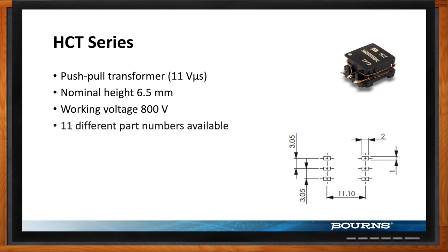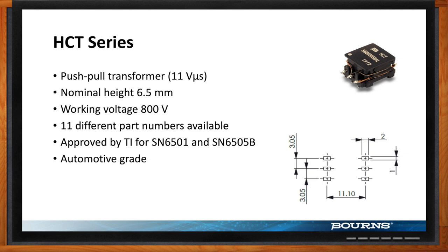We have provided this device with 11 different turns ratios, so 11 different part numbers. And Texas Instruments have approved this device for use with their push-pull drivers, SN6501 and SN6505B. And finally, this is a fully approved automotive grade device.